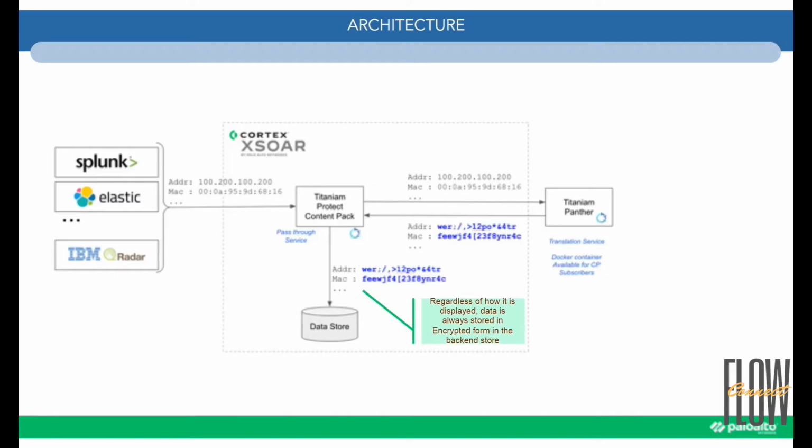As long as I set the type, and I'm not going to show this to you because we're running out of time, but if I set the incident type to Titanium Protect, as soon as the incident lands, it's automatically going to be protected, right? Even before it lands, it's already protected. So you have this option of setting the incident type to Titanium Protect before you bring in data, right?